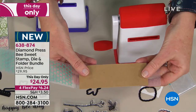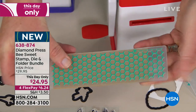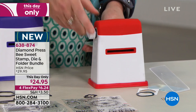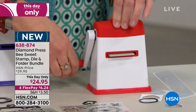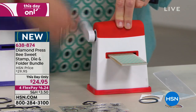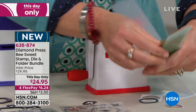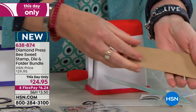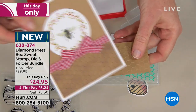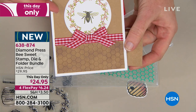So I'm just gonna take a regular old piece of brown cardstock, fold it over, and insert it into the machine. Move this on over here. And if you'll notice, I'm not saying this is too hard. I just do it by myself with two fingers, turn the handle. I get this really cool honeycomb effect. But look at what happens. All you add is a little bit of chalk. Look how that pops right off the card.